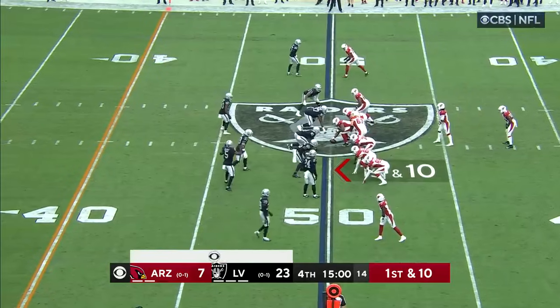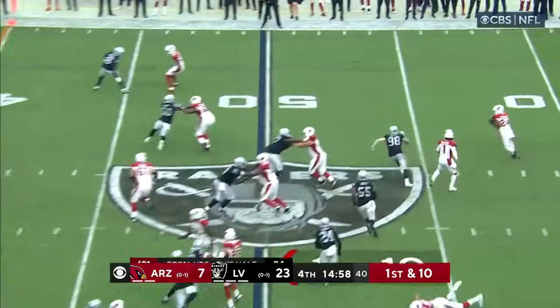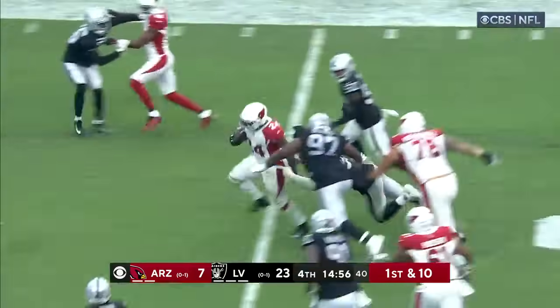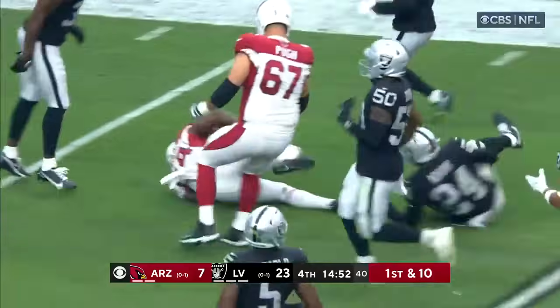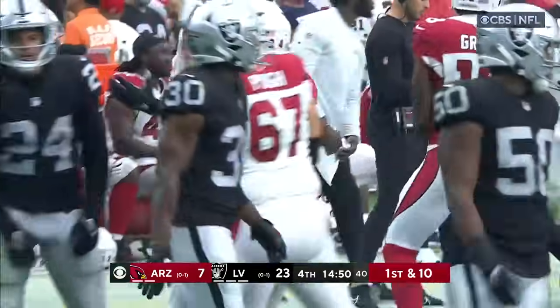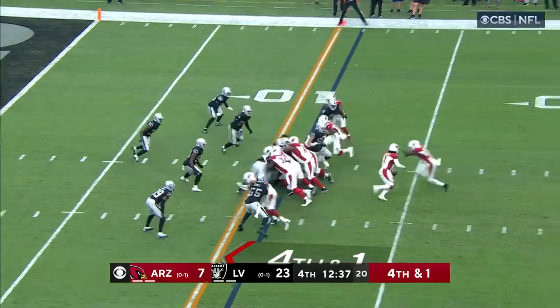6 of 12 in the first half, 8 out of 10 here in the second. The pitch. Darrell Williams. Williams running room. Down the sideline and down at about the 20-yard line. 3 tight ends on the field.